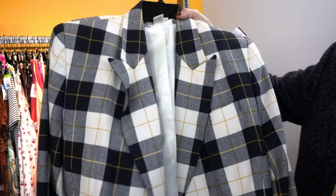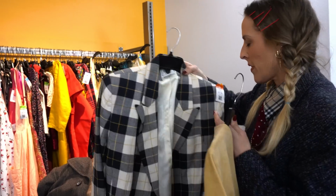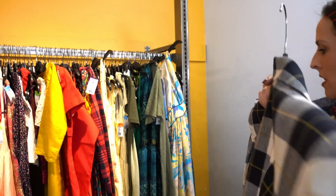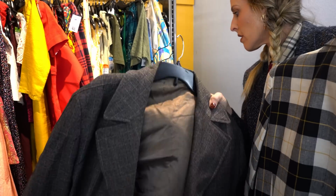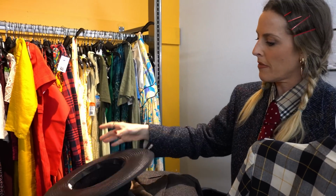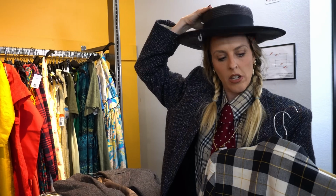I'm gonna maybe do a menswear Annie Hall moment with that. Actually, I just said Annie Hall, and then I was like, what am I thinking? I should do a very sophisticated Princess Diana moment with that. And I like this little black hat that I found. This reminds me of Princess Diana. I think this is Lord and Taylor too.